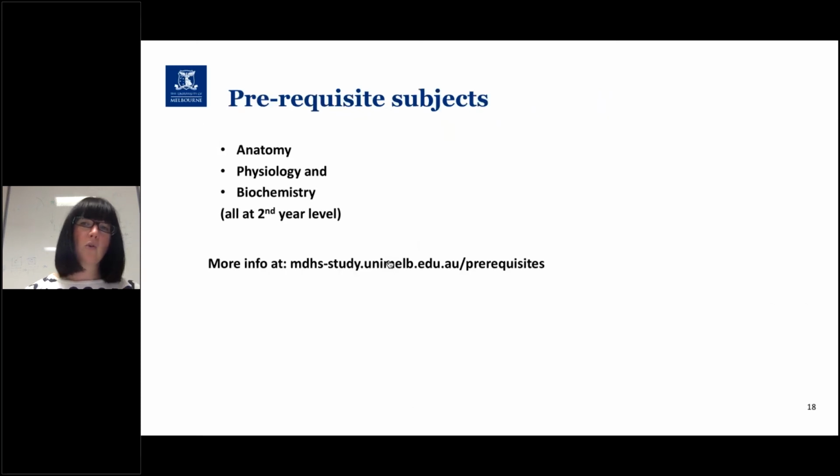If you're unsure whether the subjects you are doing or wish to do meet the prerequisite requirements, you can go to this website that's on the screen looking at prerequisites and search for your subject and find out whether or not it will be able to provide you with that prerequisite requirement.